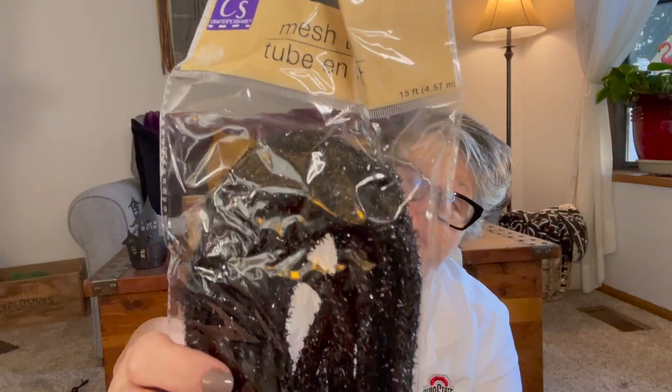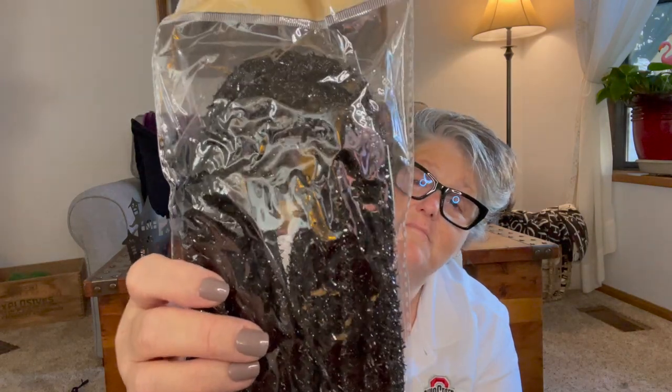And also I grabbed two of these. I'm not sure what I'm going to do with these, but these are mesh tubes. This one has little bumps on it. It's more of a textured tube and that's just a regular tube. Again, I'm going with the black and red this year. And so I thought, well, this is some black that I can incorporate and grab it while it's available. And if not, I can use it next year or whatever. But I grabbed one of each of those. Now the textured one, you get 15 feet and the regular smooth one, you get 36 feet. So that's enough to accent something, I don't know.